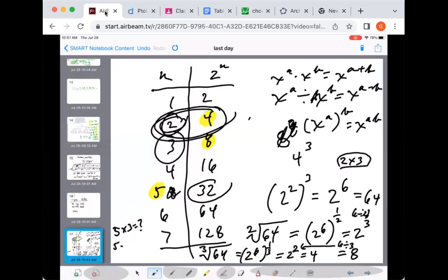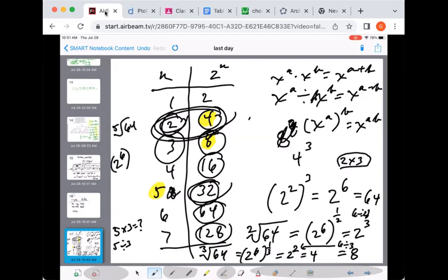The problem is, what is 5 divided by 3? I can't, because I can only do things with numbers that are on this table. And if I want the 5th root of 64, I do 2 to the 6 to the 1/5, which is 2 to the 1.2, and I'm stuck also, because I don't have a 1.2 here. So the 2 to the n table is not good enough.